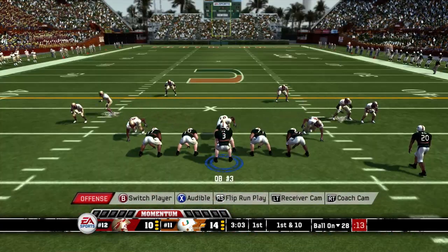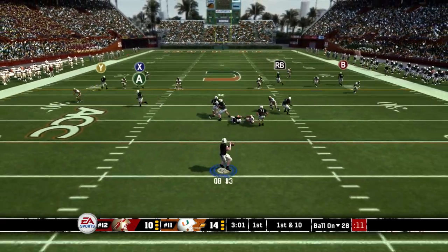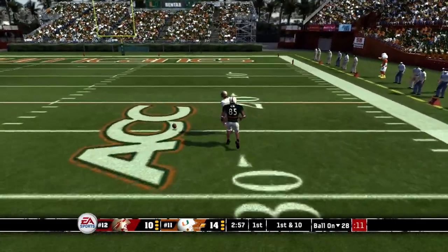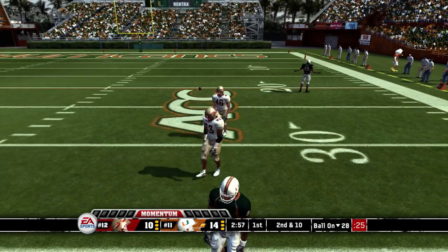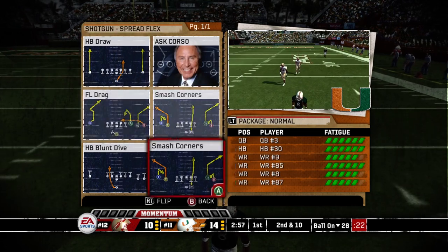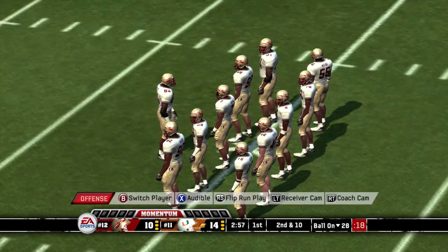The Hurricanes line up with 5 receivers. Back to pass. He looks. Throws it deep. Couldn't haul it in. Number 85 was the intended receiver on that pass. That'll make it second down. It's second down and 10 to go. Ball on the 28.